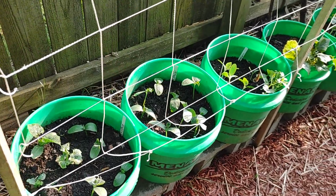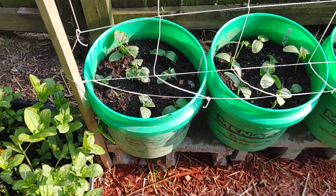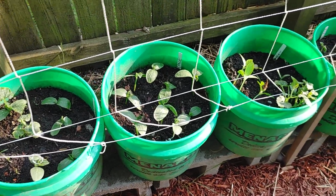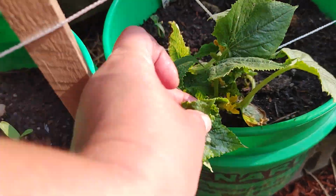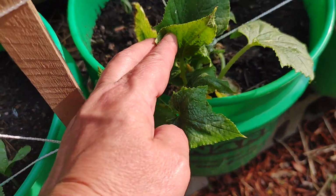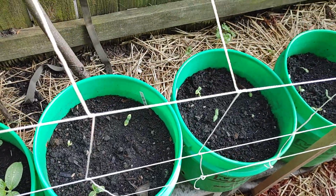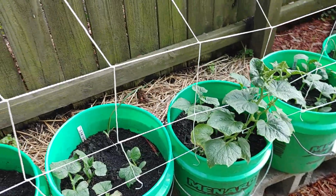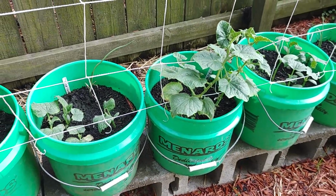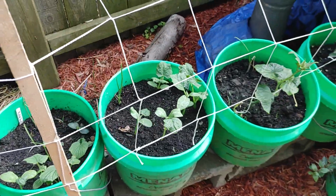Cucumbers. Look, they're finally... We're done with frost for now. So the Space Makers are all looking good. They're grabbing on. National Pickle has flowers. So hopefully we'll have some cucumbers in a few weeks. Whites have finally, after the 4th try, come up. And then Straight 8 is grabbing on and getting big. No flowers yet. But all of the cucumbers are doing good.